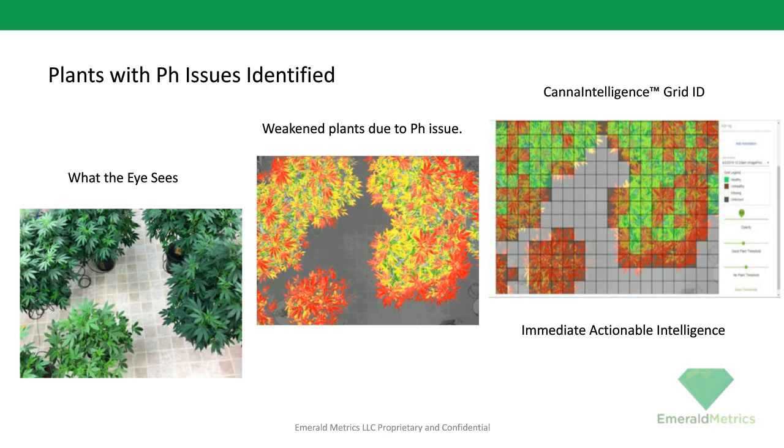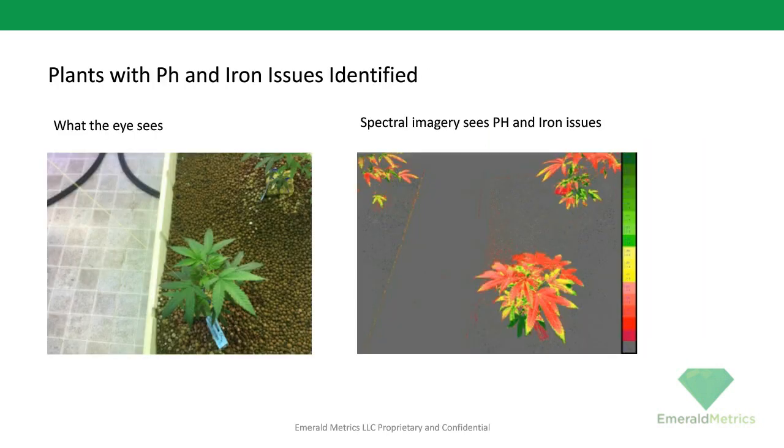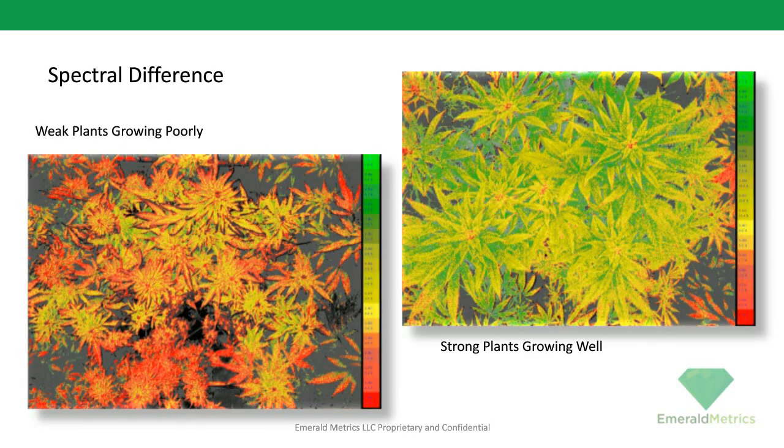So as we look through the different clone options, the different clone issues, one of the biggest things we've seen for our growers is that by moving only those clones forward that are 100% healthy, they're also able to deal with systemic issues down the road in veg and flower, because the healthier the clone, the healthier the vegetative plant, and the healthier the flowering plant. So our clone system alone can increase your yield by 10 to 15%.